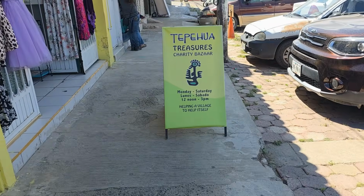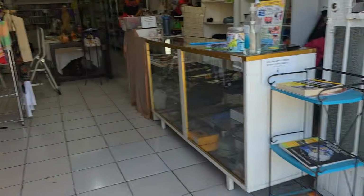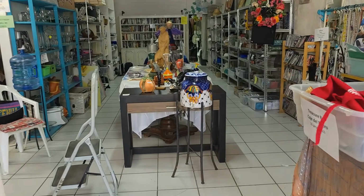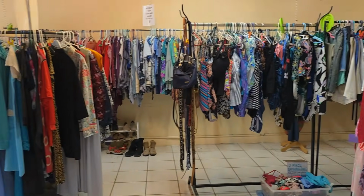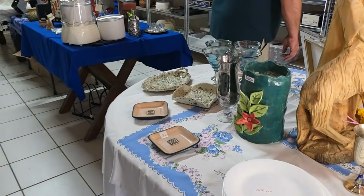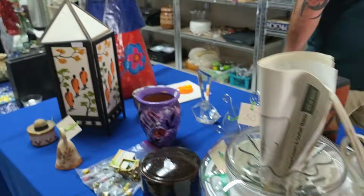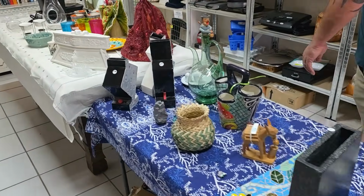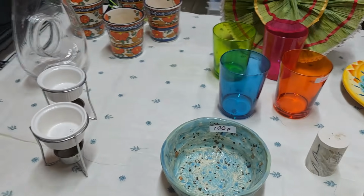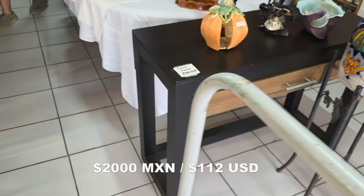And then this one, they got all kinds of different stuff. Every once in a while they have a big thing. It's mainly clothes. Kind of garage sale-y. But every once in a while you find really good stuff. Yeah. Get some unique things, and the prices are really good. Because it's a charity shop, so they don't overprice. Table, but it doesn't match anything I have.